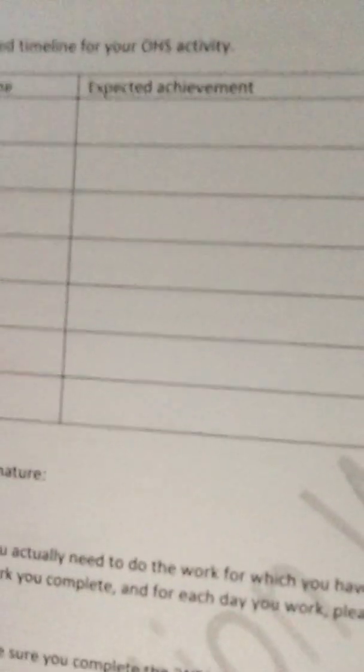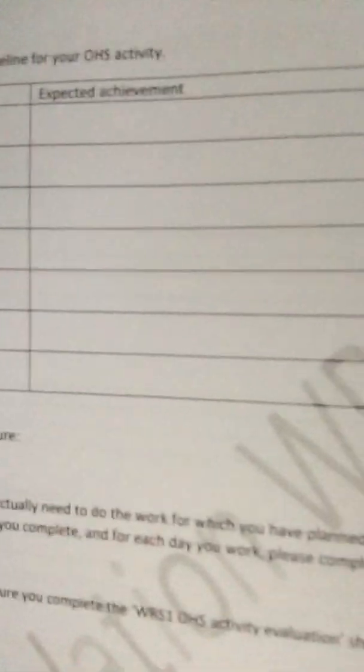How long is it going to take you to do specific things and why? A lot of these will be one-day things. So expected achievement, put up fence, date, today, whatever it is, and again, get it signed. If it goes longer than one day, that is fine. Every day you do that physical work, you need to create a work diary. This just asks you to tell us what was your plan for today, what actually happened, what would you do differently next time, how did working as a group help or hinder you, and then an overall reflection. You just need to do one of those each day that you do it.